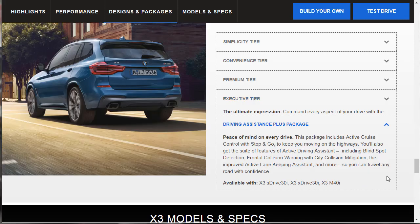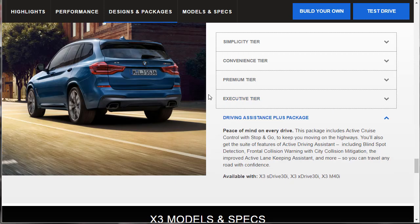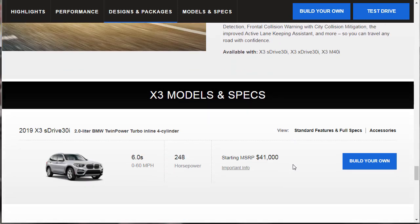But let's look at this driving assistance package. And it's available on the tier we want, too. This package includes active cruise control, stop and go, active driving assistance, which includes blind spot detection, frontal collision warning, lane keep assist, all that good stuff. So all your top tier tech stuff lives in the driving assistance package. So I don't know how many packages I'm willing to go, because I'm not trying to option this thing up as high as it can go. I have a ceiling. I still would like to make this under $60,000, honestly. I don't know what the MSRP is, but we're about to find out what the MSRP is on the BMW X3 M40i, right? That's the way you say it.